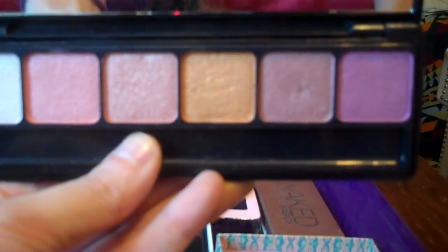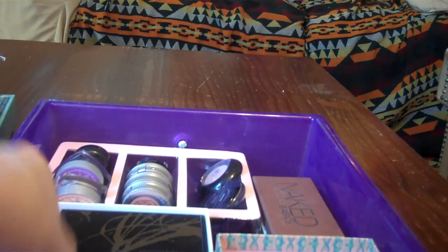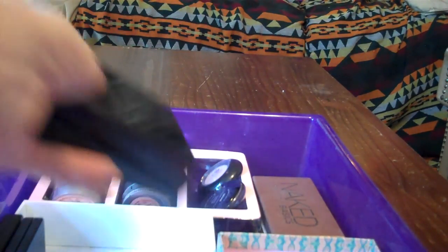So, I don't know. I mean, it's such a new purchase that I think I want to hold on to it, but this one might be headed out in the next declutter. This one's on probation. And then I have two Smashbox palettes. These I will be holding on to because I love both of them.